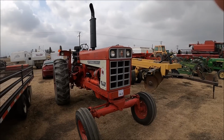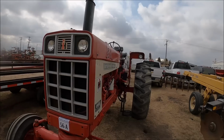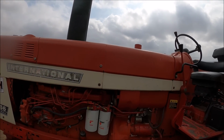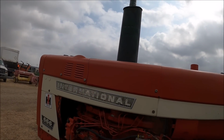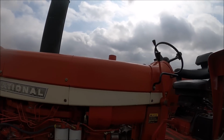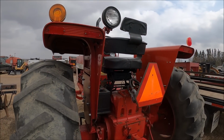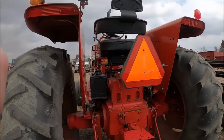Well, they don't come much nicer than this one. Here's a little 666. I think this has the 312 engine in it. Nice and original and straight, and it's obviously sat inside since the day it was new. 18.4-34 tires, they're about 50%. They'll run a long time, especially if you use this for a haying tractor.